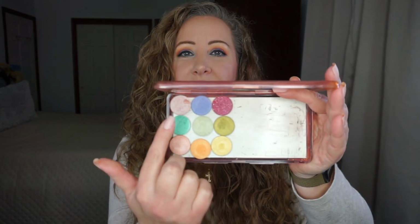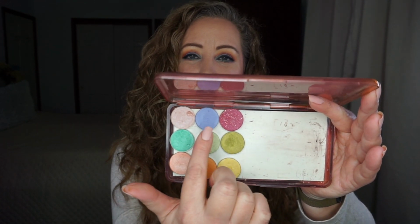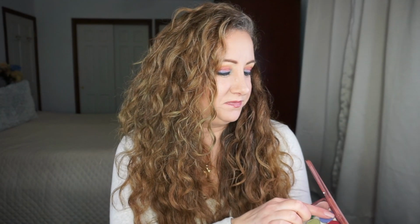I have all of these Coastal Scents Hot Pots. I really enjoyed every single one of them. I think my least favorite is what I have on my eyes today. This is one of them. It's a very light blurple. It's just not my favorite. And I don't hate it. It pulls a little blue on me.